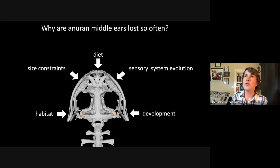And so you could think of a number of reasons. Many people had thought of many reasons that the middle ear might be lost, related to all these hypotheses I've put up here. And so I'm just going to walk you through what I've found and what we know about the possible reasons for this ear loss.